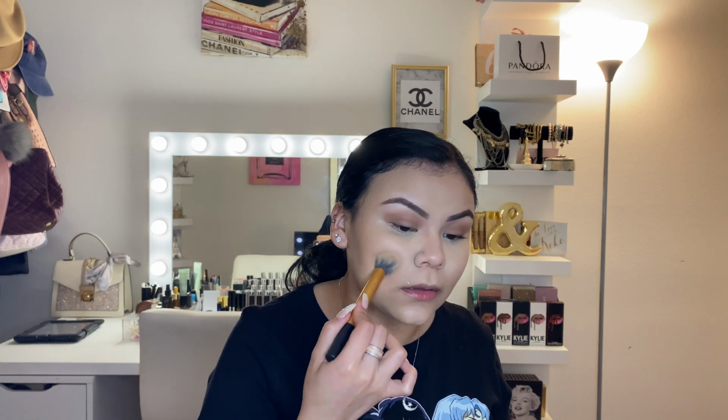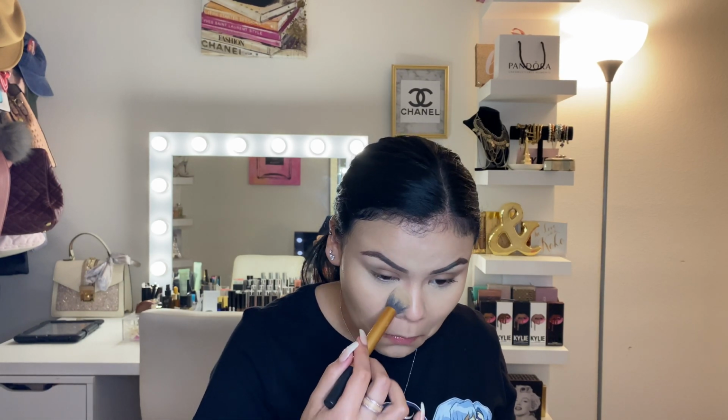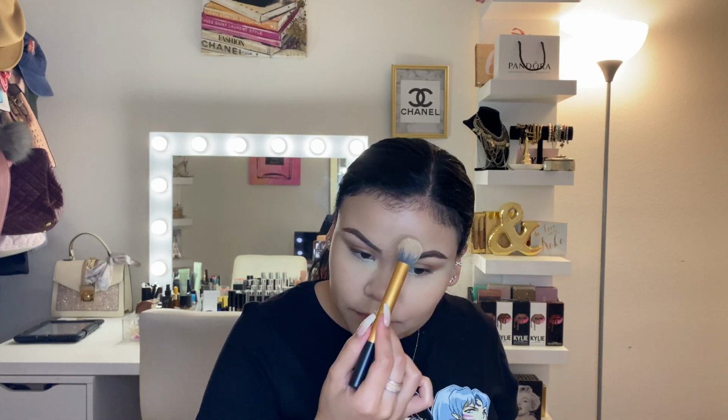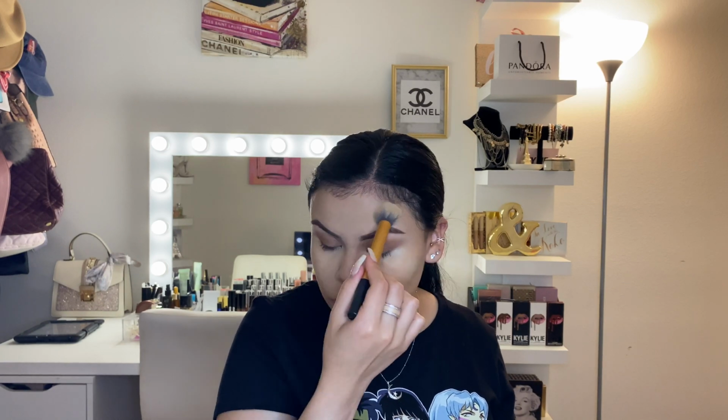So I'm just setting my cheeks. It's a piece of gold paper. I'm setting my under eye, my chin, everywhere that I laid down the concealer pretty much.